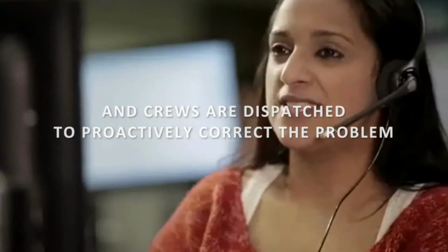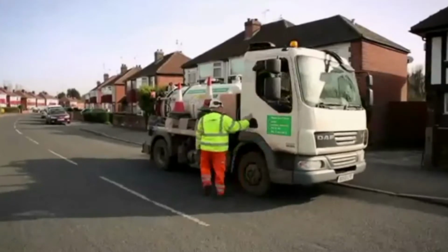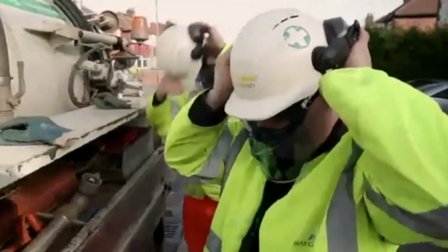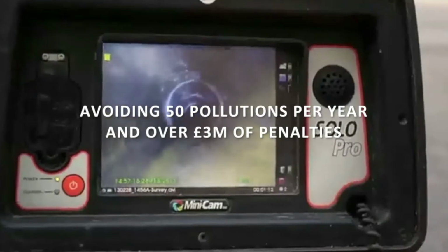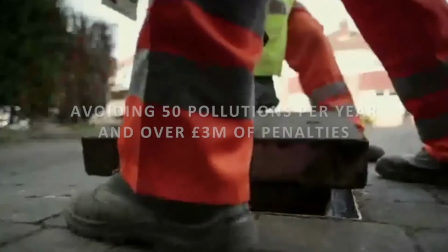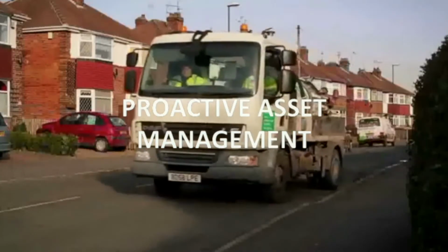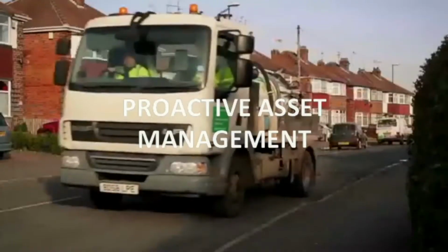Once it sees a problem, it can automatically raise a job for our operational teams, and they can send out a maintenance crew. The maintenance crew helps resolve the problem, and this effectively helps save our customers from being impacted. So the idea is to do the job before a customer is effectively impacted by the job itself. We believe this proactive journey is helping us save about 50 pollutions a year, which is equal to about 3 million in penalties. So great for both our customers and the environment.